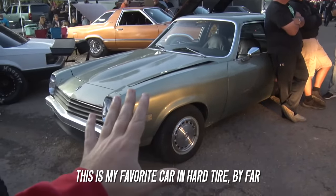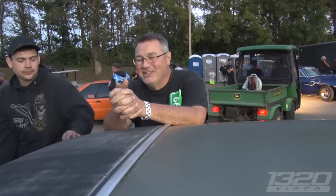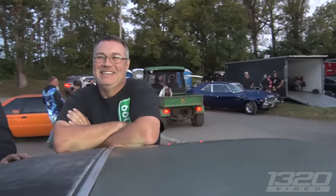This is my favorite car in hard tires by far. What's your game plan for this round? Try not to lose. How much are you going to spray this time? All of it. That's what I like to hear.